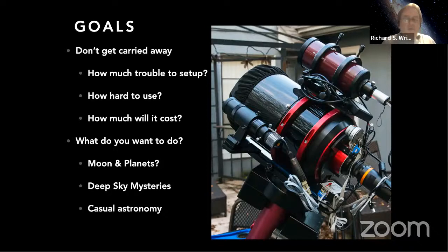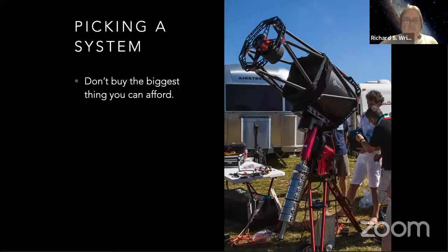Also, what do you want to look at with your telescope? Like many things, it's kind of like which is better, a car or a truck? Well, it depends on what you want to do. And telescopes are the same way. What do you want to do with a telescope? Do you want to look at everything? Are you mostly interested in the moon and planets, or do you want to do deep sky, really deep sky objects under dark places? I just love this picture because it's a really giant telescope.